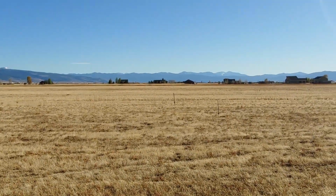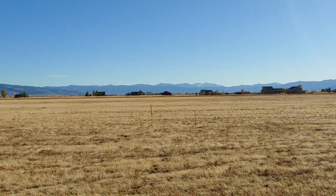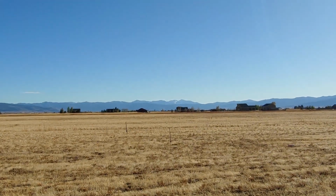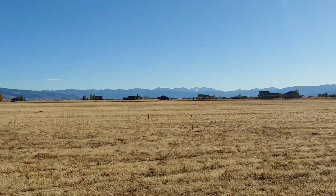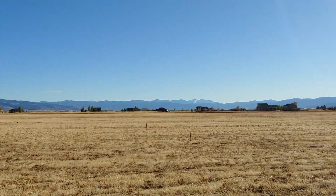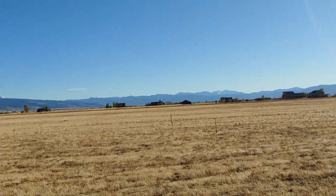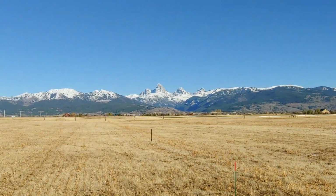So if you see, there are 2 stakes out there. One is for the end of the driveway. The other one is the corner. The end of the driveway is about straight, and the corner, as you can see, is off 4, 5, 6 degrees, so that we get a straight-on view of the Tetons.